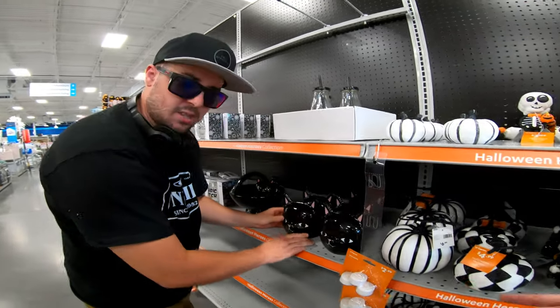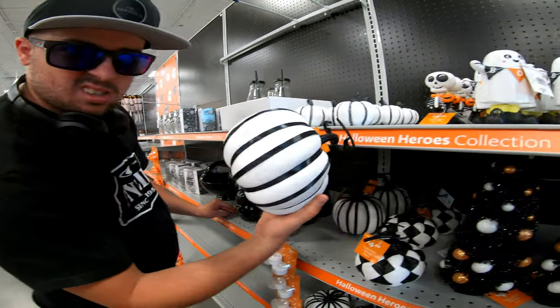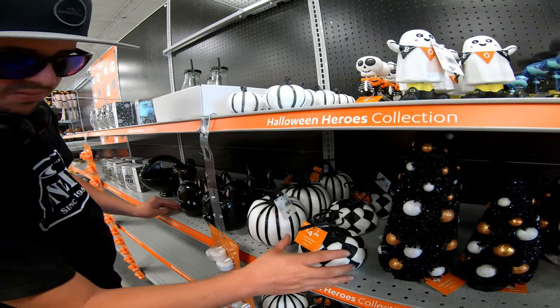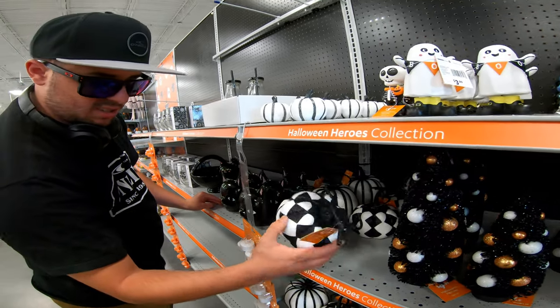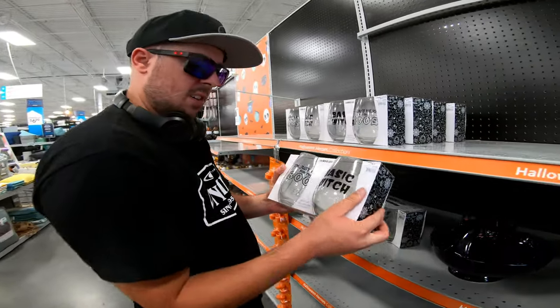And then I really like these, look at those. Oh, yeah. Those are cool, the bigger versions of those little ones. Looks like a Jack Skellington pumpkin right there. Oh, yeah. And we got these glasses.